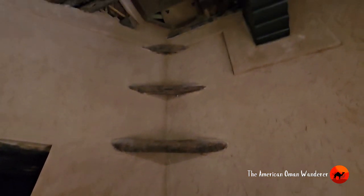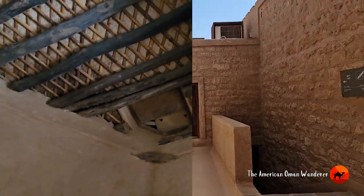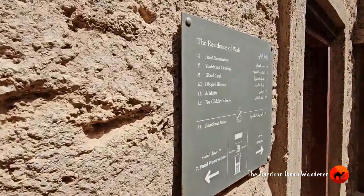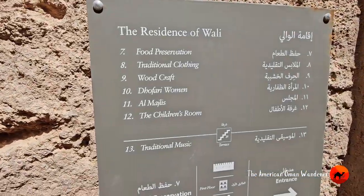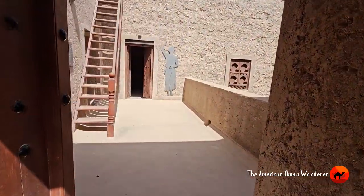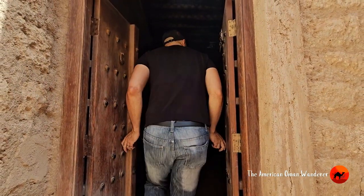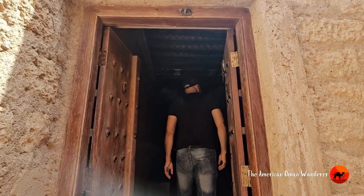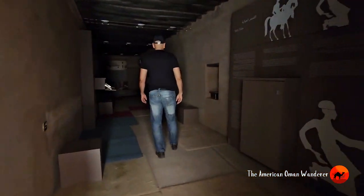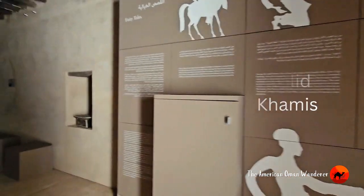Why do I believe they closed this thing off because tourists were trying to climb up it? Now, maybe I need to do better research or pay more attention to the videos that are playing in this place, but you keep on seeing the name Wali, W-A-L-I, throughout the tour here, and for the life of me, I can't figure out who Wali is. Now, the closest thing I can find phonetically was an Omani gunner who was stationed there named Walid Khamis, who unfortunately was killed during the gunfight.